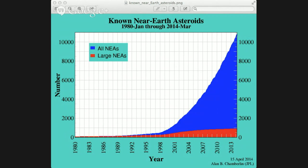Well, the interesting part of this graph is around 1998, NASA got serious about looking for near-Earth objects, and you can see it took off at that point. The red curve, as you pointed out, represents the 1 kilometer and larger sized objects, and we've almost discovered that entire population, about 95% of it. So the curve is pretty level. We're not finding a whole lot of those new ones.